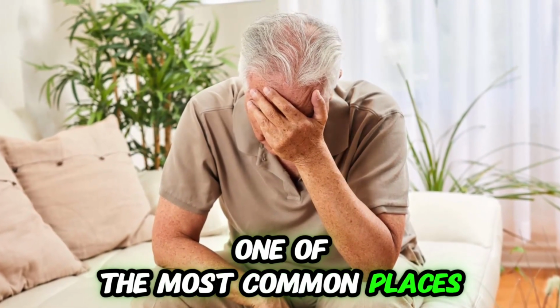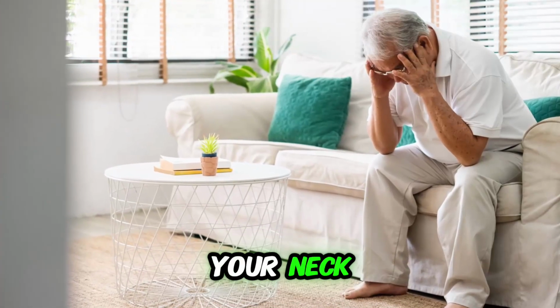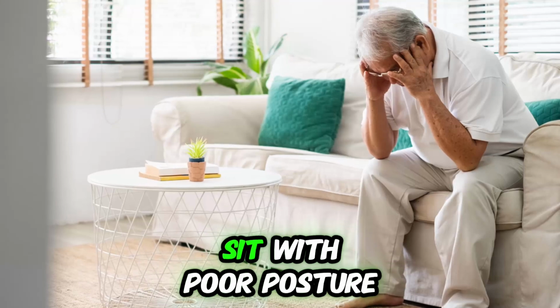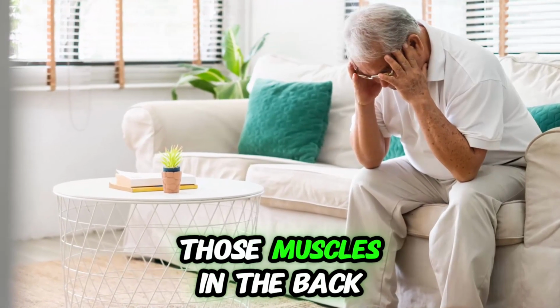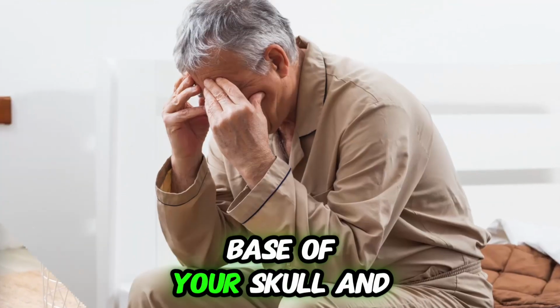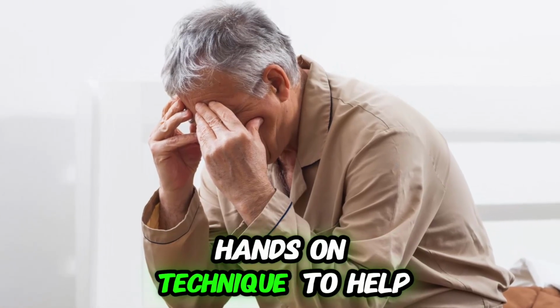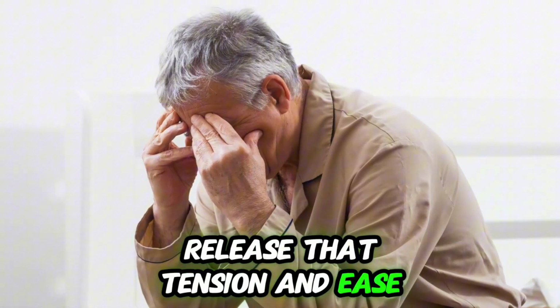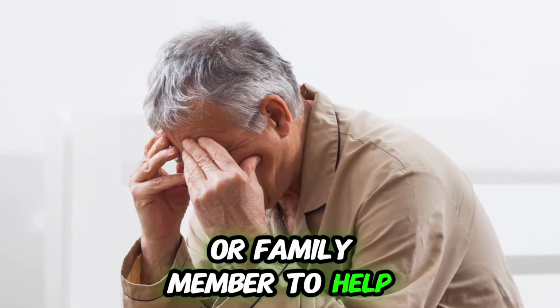One of the most common places headaches start is at the very back of your head, right where your skull meets your neck. When you feel stressed or sit with poor posture, like looking down at your phone or hunching in a chair, those muscles in the back of your neck tighten up. That tension pulls on the base of your skull and can trigger a deep, aching headache. Here's a simple hands-on technique to help release that tension and ease the pain. You can do this on yourself or ask a friend or family member to help.